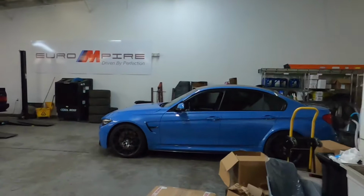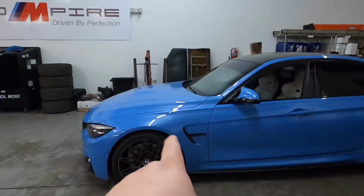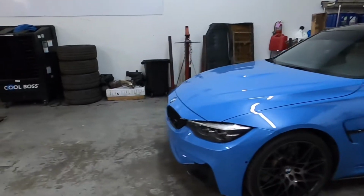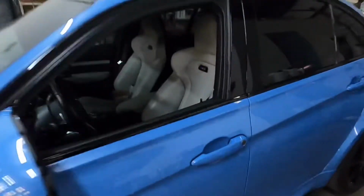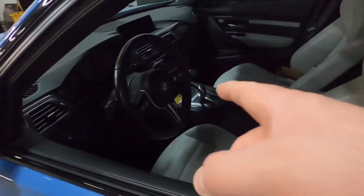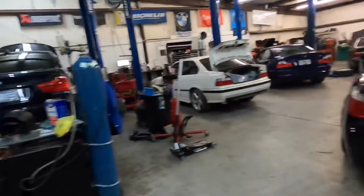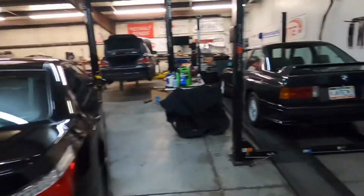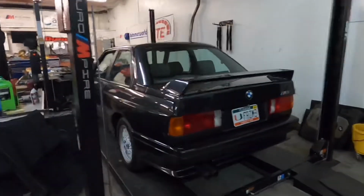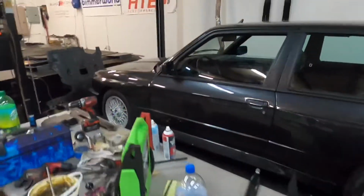Ooh. Well, I cannot say that I don't love this color. Okay. Ooh, competition seats. Needs to be in a manual. Okay. What else we got in here? Ooh, E30 M3. Okay. And we got a full house.